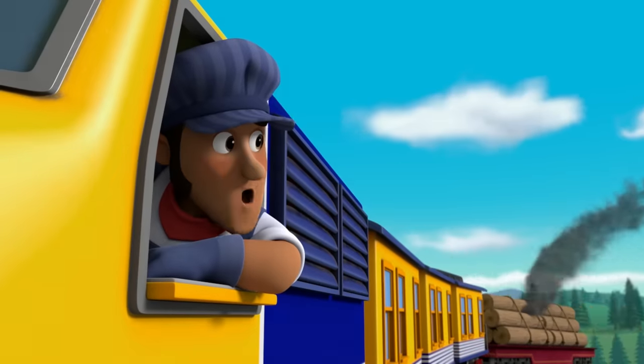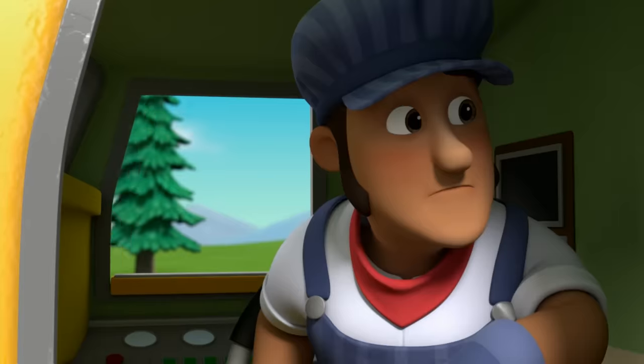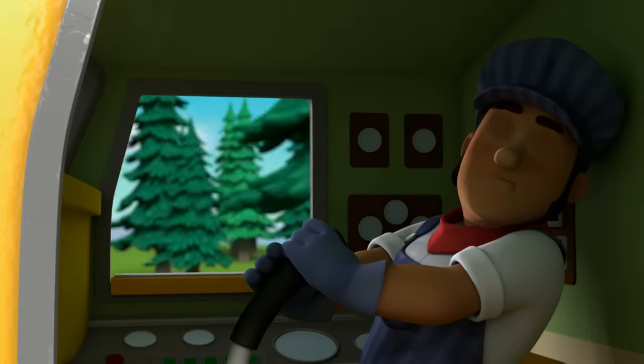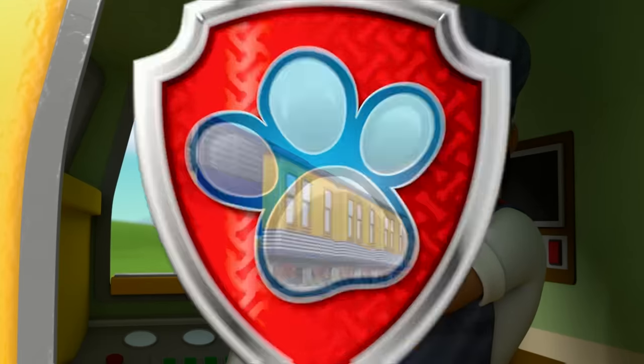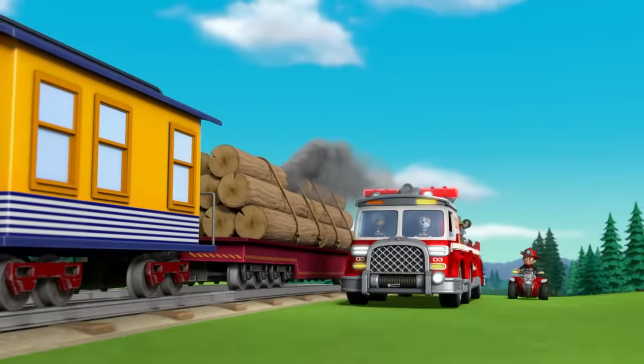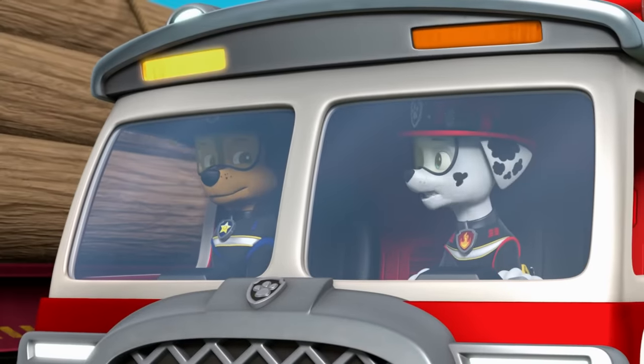Yikes! Those logs are going up in smoke. I better hit the brakes. My brake lever's stuck. Now I can't stop. I need help. Okay, let's put out those smoking logs. But we'll have to stop the train first.